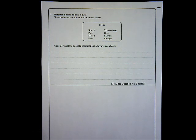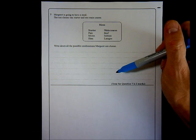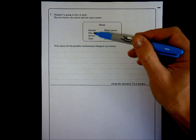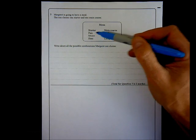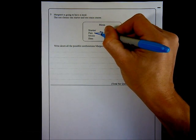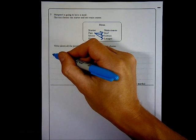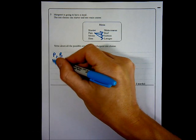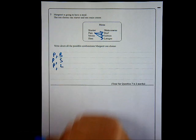On question 7, I'm shown some combinations from a menu of a starter and a main course, and I'm asked to write down all the possible combinations that Margaret can choose. So she needs to choose a starter, and then she needs to choose a main course. So I'm going to start with the first starter of pate, and she's going to choose beef, and then she's going to have pate and salmon, and then she's going to have pate and lasagna. I'm going to abbreviate that to pate and beef, pate and salmon, and pate and lasagna.